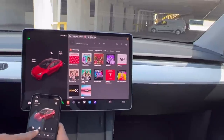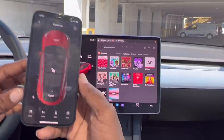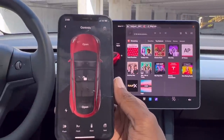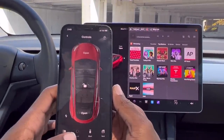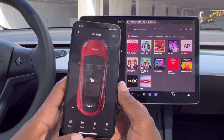It's telling me that the air is on in the controls. I can see that the air is on, like if you see on the app. I can open the trunk, open everything. I can honk the horn. That just scared Lylah. I can start the car.